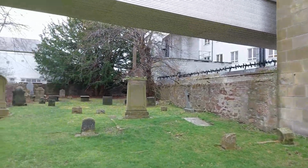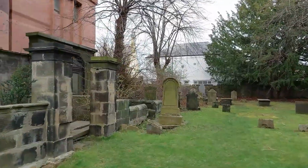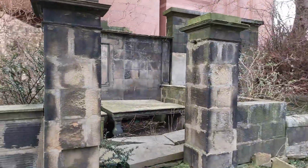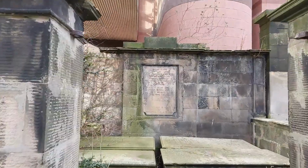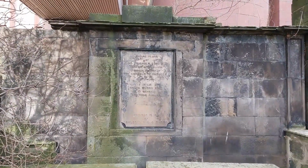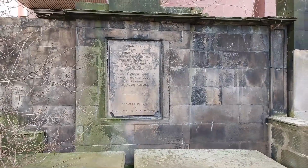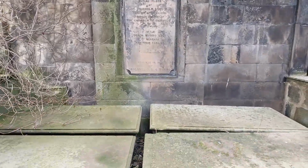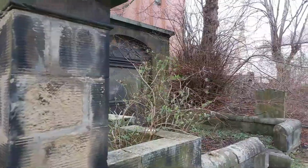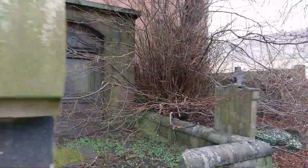Now, just as we walk through the graveyard, I did do a quick video on this in a section on the Inverness walkthrough video that I did. But I have come back to do this standalone video because I really do think it is well worth coming to visit. But this is the burial place of William Chisholm Esquire, Provost of Inverness, and the younger brother of the Chisholm of Chisholm. So this is like a mausoleum, this bit. And then this one next to it, just bear with me and we'll have a wander round to it.